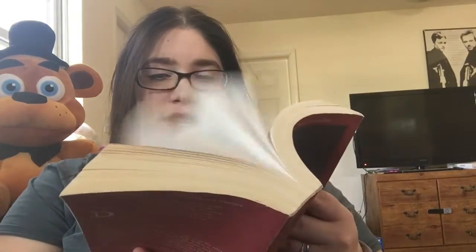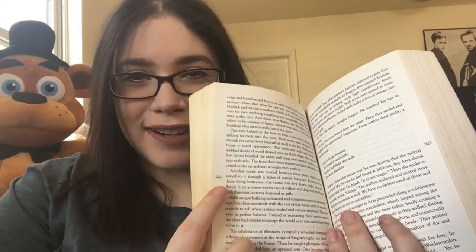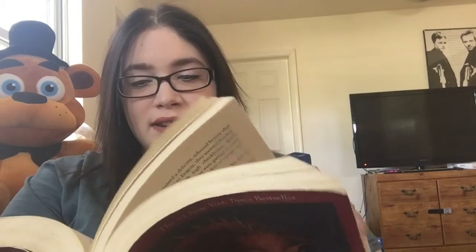Eldest, which is the second book in the Eragon series. I don't have the other ones that I picked up from the thrift store, but this is a paperback, and this is like the classic version of it. Still have the sticker from when I grabbed this. This was only like 50 cents, and there's no pages missing. And I think it's cool that they have the pages listed right here. Can you see that? It's weird. But I really like how different this one is, and I'm excited to have this one as well.